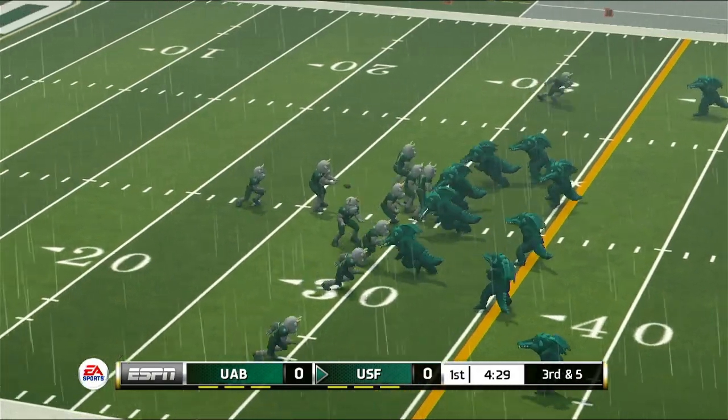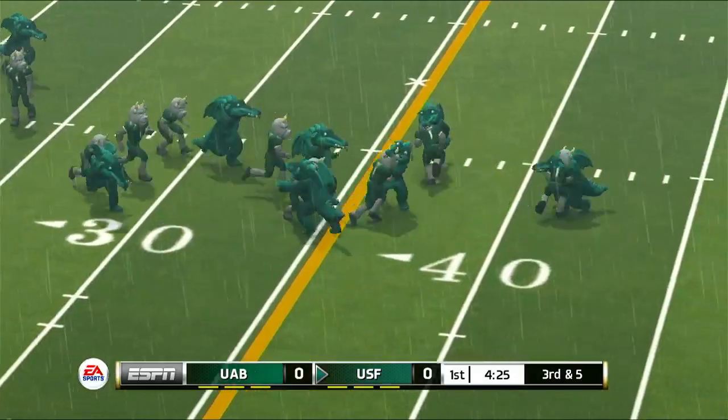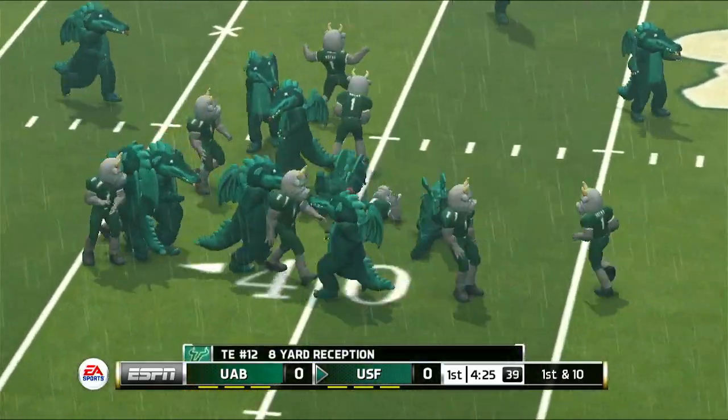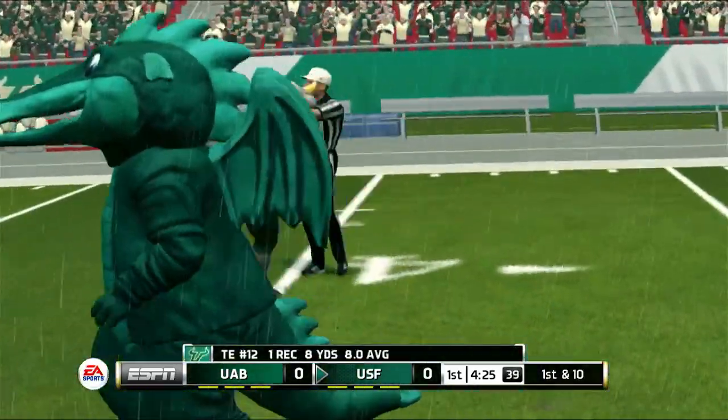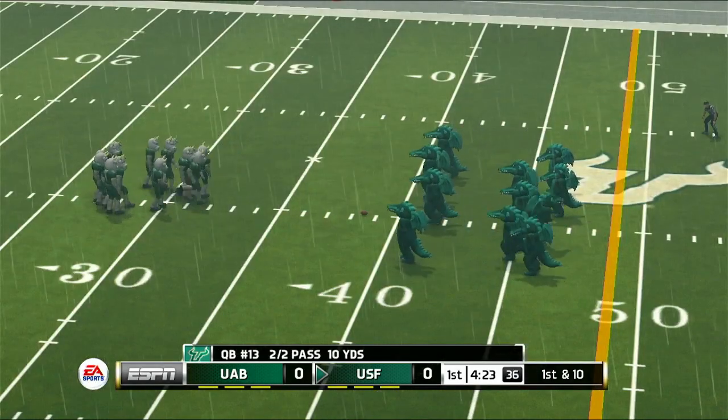Mike 51. Ready. 180. And they make the stop at the 38. Not every offense uses their tight ends very effectively, but when they do, it can be a nightmare for a defense.